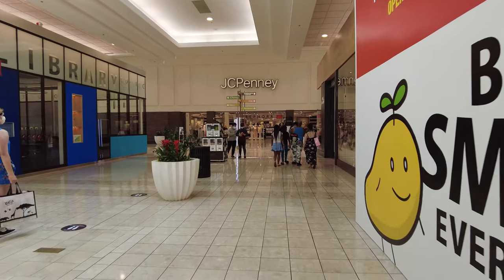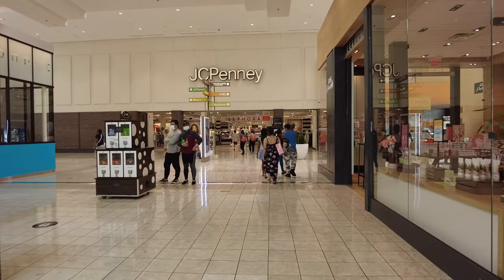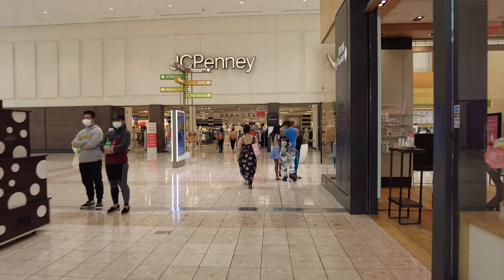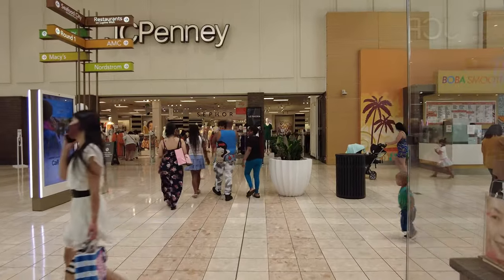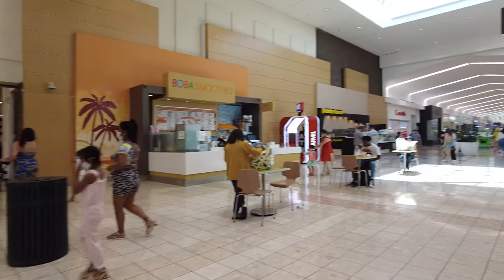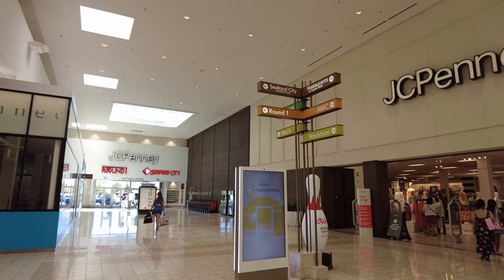And as you can see, like to the right there, there's some stores that have closed. But overall, it's not been too bad. Well, I can say that the bricks over there look original. Those bricks look original.